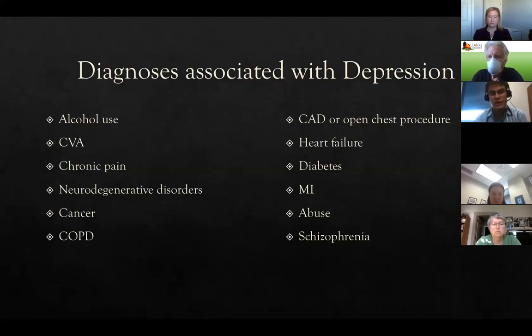And then schizophrenia also increases risk of depression, and so something you should think about. Our schizophrenics are living longer, often making it to an older age. Sometimes their schizophrenia is not quite as prevalent, but the depression becomes more of an issue and something that you should pay attention to. Next.